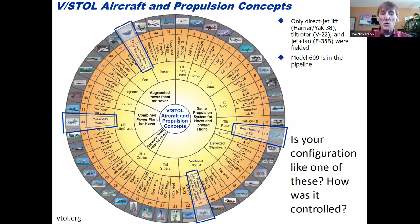So one question is, compare your Phase Two configurations to existing aircraft, and where does it fall? And then how are these aircraft controlled? In a couple of cases, like the Harrier, they used puff jets, using significant amounts of bleed air out of the engine. Others use multiple tail rotors.